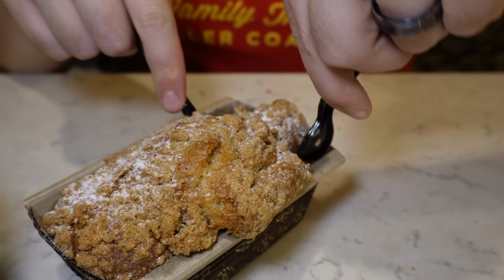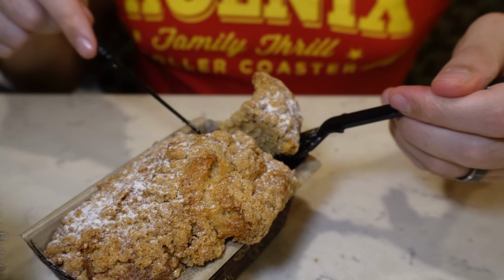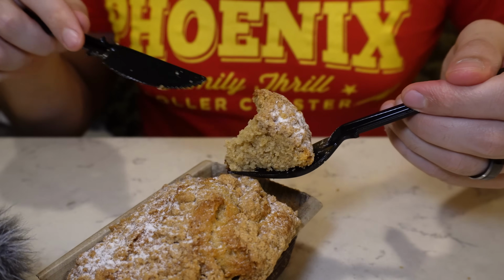Love me some loafed out ginger. Look at all the crumb. That's what you need, a lot of crumb. Have a sip of coffee. I know you don't like to have caffeine at night, but I think it really completes the experience.